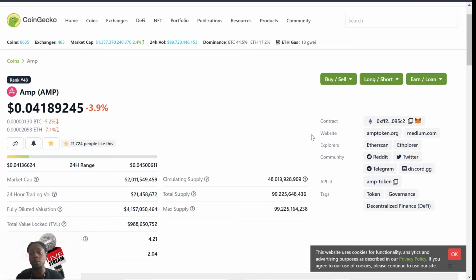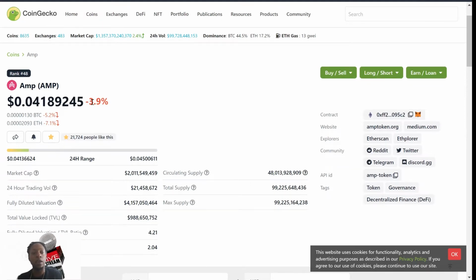Today, I have something special planned for you guys, especially the new traders out there, as well as folks who aren't interested in trading, but would like to analyze trends very easily from a bird's eye view. So, hopping right into it, looking at CoinGecko.com, we can see that AMP is currently down 3.9%, and we've been floating in between this 0.041 through 0.045 range for the last 24 hours.